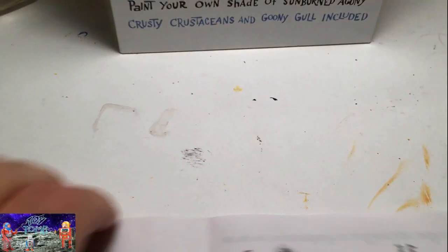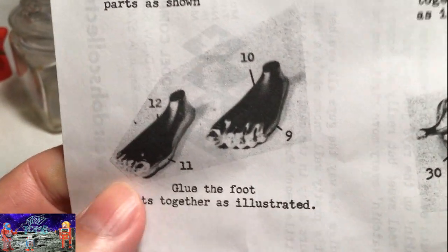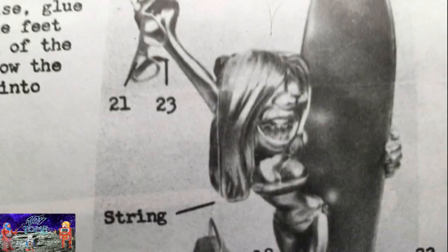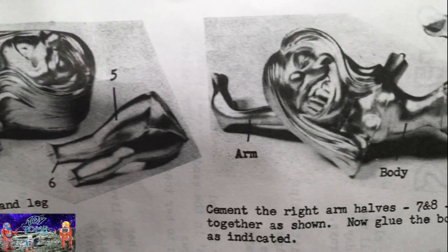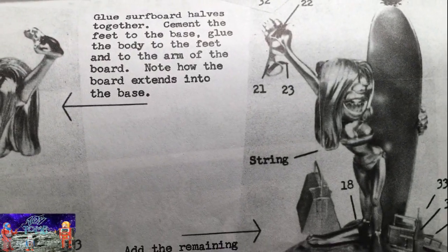But the instruction sheet is simple, printed on one side, just the two halves of each item, the arm, the body, whatever. The feet, two halves for each foot, two halves for the seagull, and so on. What Hawk would do with all of their models, the Weirdos, the Silly Surfers, is spray paint them silver so that they would show up well on a black and white instruction sheet instead of drawing the pieces of the model like other model kits did. It just made it easier for them to run these things off. But you can see how simple this model is to put together.